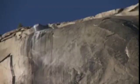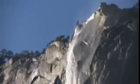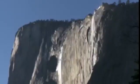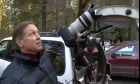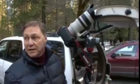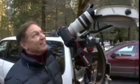It only occurs in February for a 2-week period and doesn't occur every single year. It depends on if there's water flowing, if you've got a nice clear sky. If you have any clouds or any fog, you won't get this. So you may miss it for years. It may not occur. That's one thing as a photographer, you learn more about weather than anything else.